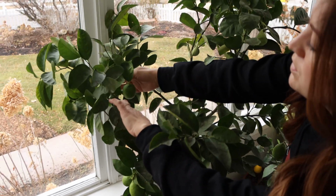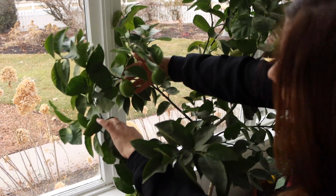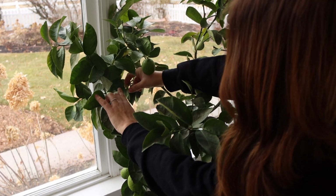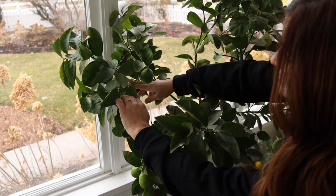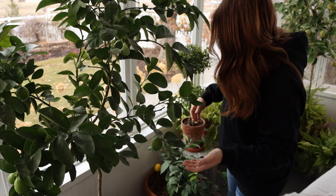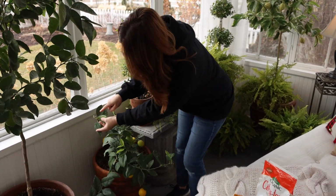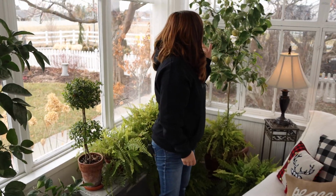And then I've got 2 more right here. Oh, and I just noticed there's a little bud. Do you see that? I haven't even looked on this plant for flower buds, but that's exciting. And then in the back here, oh, and there's buds on this one too. Buds on the lemon.